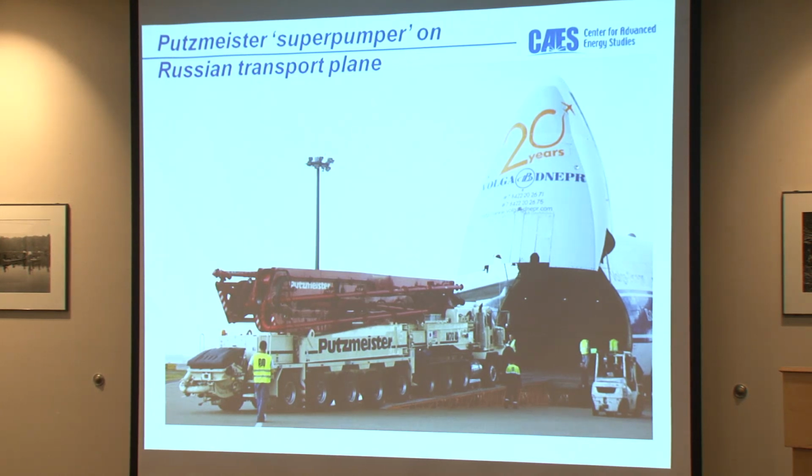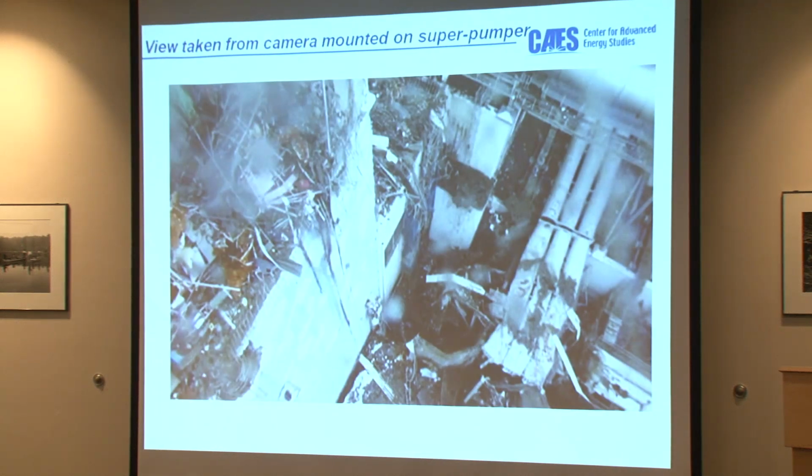We had to fly one out of the U.S. using a Russian transporter that could carry it, because Japan didn't have this super pumper, this Putzmeister, that had an extended arm that could go all the way to the top, 50 feet, and inject water into the spent fuel pool, and then also into the reactor. I think there were more units going from the U.S. to Japan. They put a camera on one of these Putzmeister super pumpers to get a close-up look, because the radiation levels were very high after the explosion.